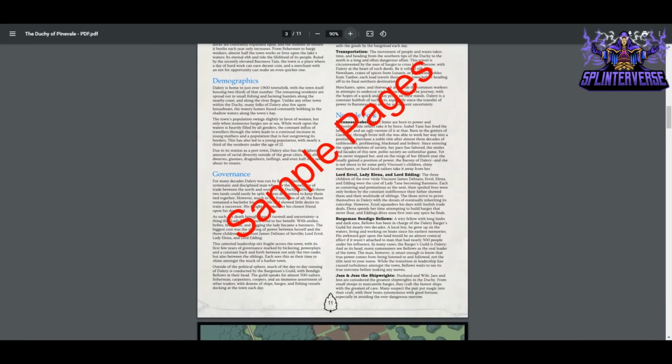So let's read about Bargeman Bendigo Bellows, a wiry fellow with long limbs and dark eyes. Bellows has been in charge of the Dalery Bargers Guild for nearly 2 decades. A local boy, he grew up on the waters, living and working on boats since his earliest memories. His awkward gait upon the land would be an almost comical effect if it wasn't attached to a man that had nearly 500 people under his influence. In many cases, the Bargers Guild is Dalery, and at its head, many commoners see Bellows as the real leader of the town. The man, however, is smart enough to know that true power comes from being listened to and followed, not the title next to your name. While the transition in leadership has caused turbulence amongst the town, Bellows waits to see its true outcome before making any moves.